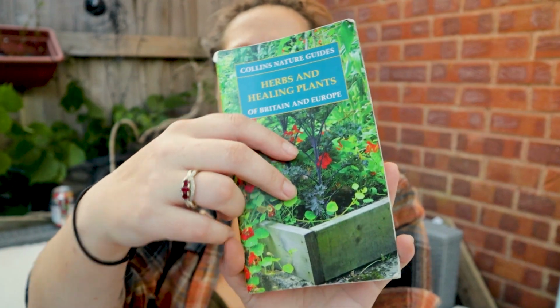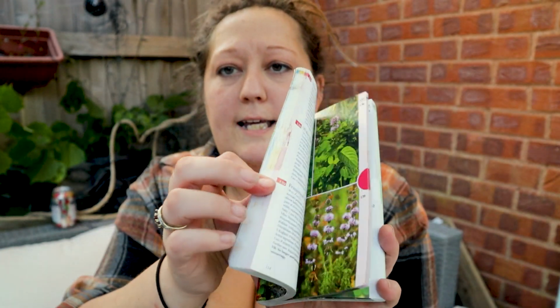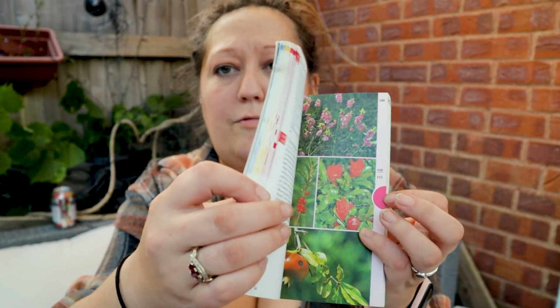So when you open the book, I'll see if I can do it for you. You can see, like here, these are red flowers or red things that you can find. These are yellow things that you can find. Blue things and such like. It's really cool because it means if you find a plant that you're not quite sure what it is, you can just pick it up and go, okay, it's pink. So does it look like that? Oh, it's a poppy. Brilliant. So it could be useful for you.